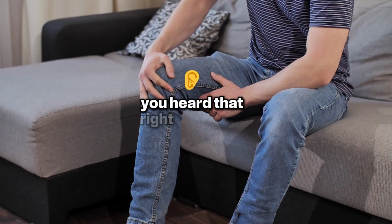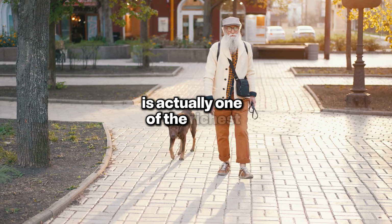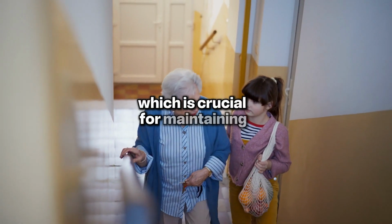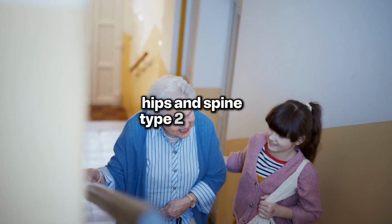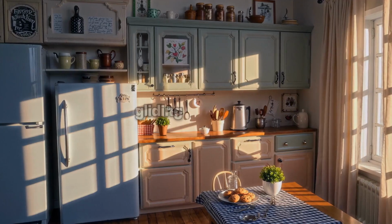Yes, you heard that right. The crispy golden brown layer most people peel off and throw away is actually one of the richest natural sources of collagen you can find, especially type 2 collagen, which is crucial for maintaining healthy cartilage in your knees, hips, and spine. Type 2 collagen works like the cushion between your bones. It helps absorb shock, reduce stiffness, and keep your joints gliding smoothly.